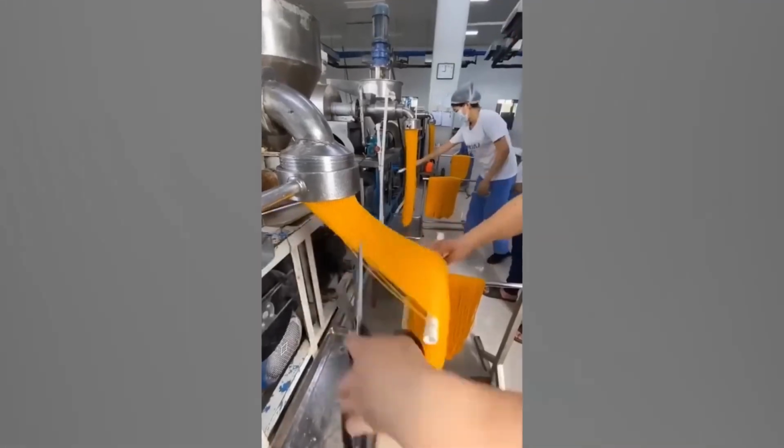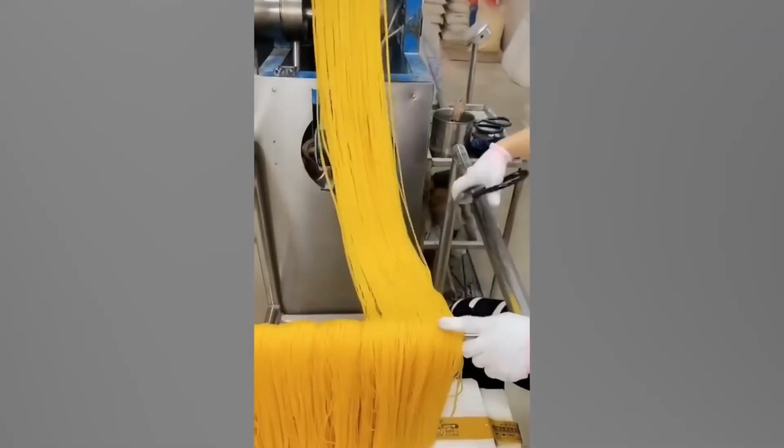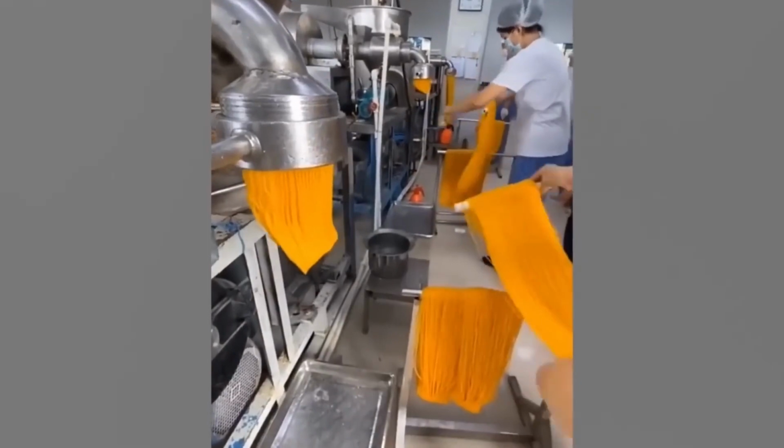This pasta factory setup makes it easy to cut long strands quickly and all at the same length. All you need is a pair of scissors and a good sense of timing. But be careful, if you're not quick enough or you stop paying attention, there could be a spaghetti jam.